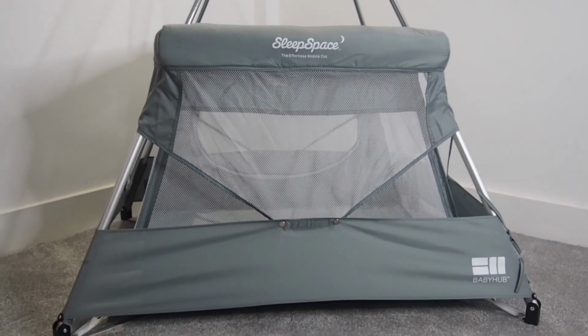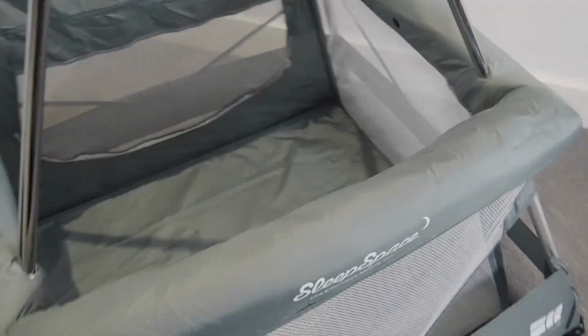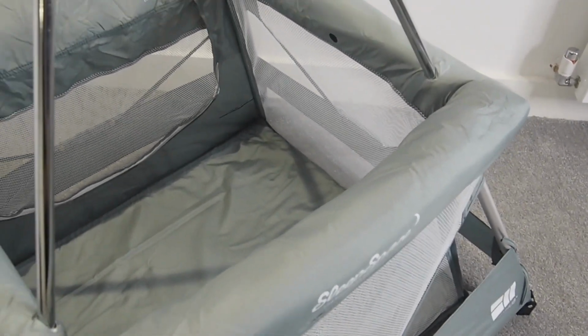Now, my mum kept telling me how important a travel cot would be with the dog around, so we chose one from Baby Hub. We went for the Baby Hub Sleep Space, and this was £169. Again, we got it in grey. It's supposed to be super easy to assemble, and you are meant to be able to do it holding the baby in your arm. Obviously, I don't have the baby yet, so I can't test that for you.